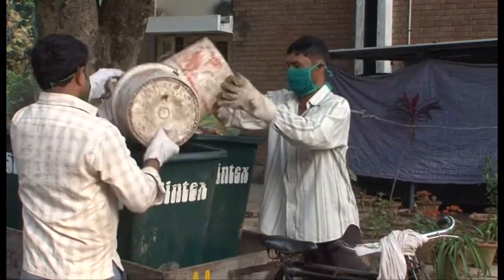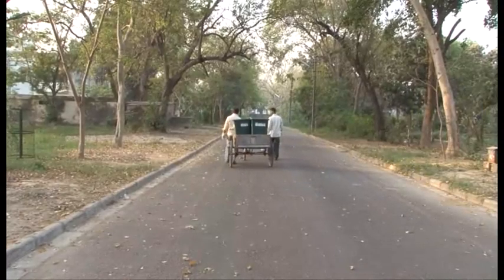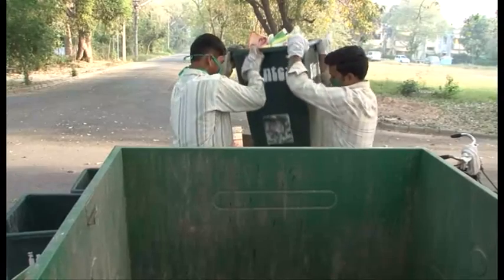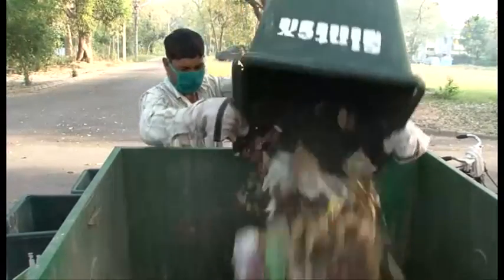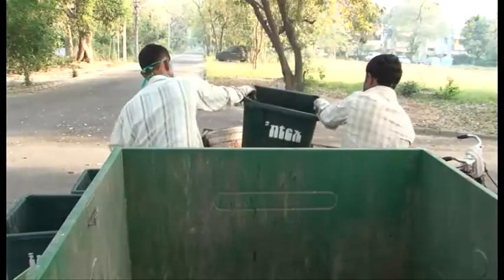At this stage, A to Z Organization, a leading provider of waste management services in Kanpur, steps in. It carries away the waste to its recycling plant and recycles it into useful manure. The entire process is a part of an elaborate waste management strategy adopted by the institute.